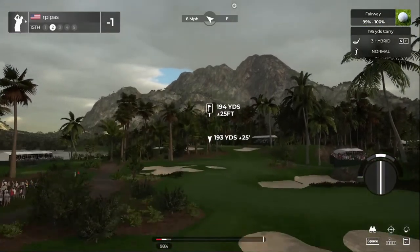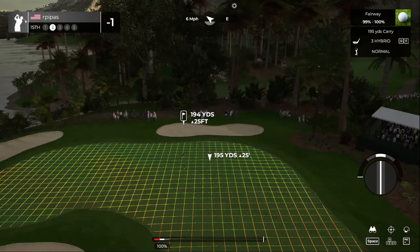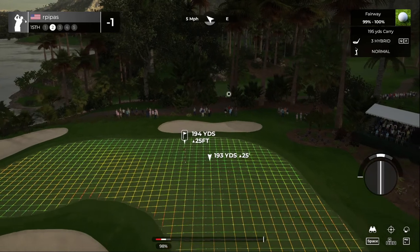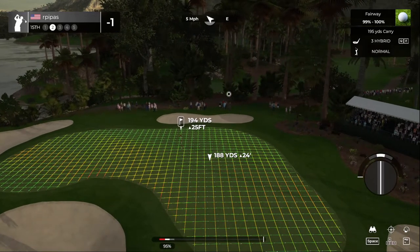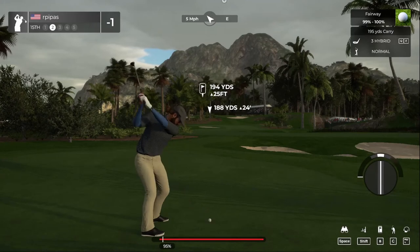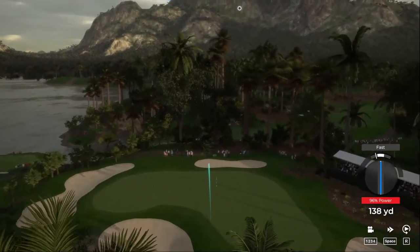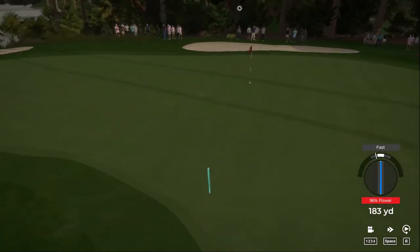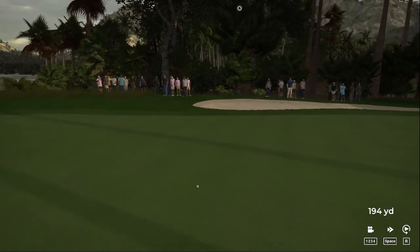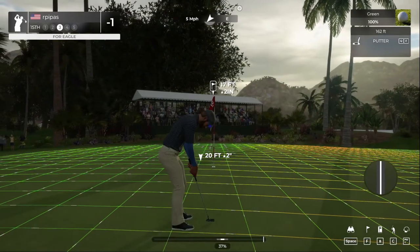Quite the elevated green we have in our future. Might want to club up on this. All right, so some loft and some backspin, and we're going to pull it back just a touch. Hit it fast. See if we can get that to land soft. And we got that for eagle, so probably our best bet here. Ooh, look at you. To get a little bit of a cushion.